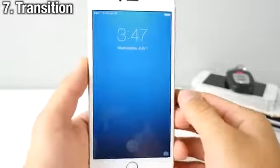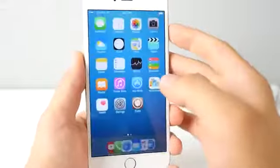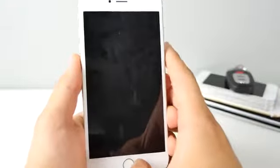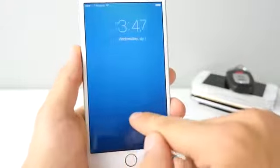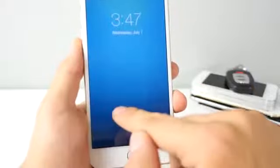Now while we're on the topic of animations, here is Transition. It adds transitions to your lock screen whenever swiping to unlock, and there are quite a bit to choose from as well. I mean, here's just a couple, so there's several to choose from, and I have mine set to random right now, but add nice flavor to your lock screen as well.